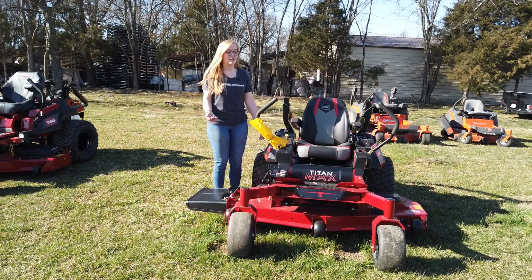Once again, this was the Toro Titan Max with a 60-inch cutting deck and a 26 horsepower Kohler engine.